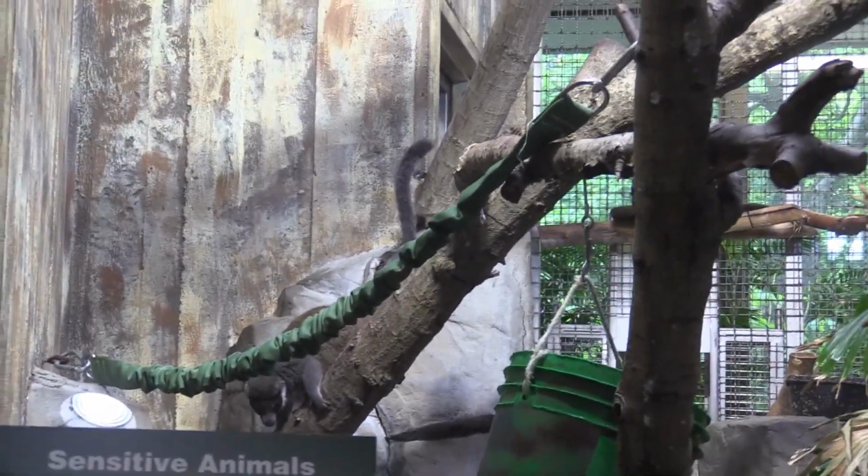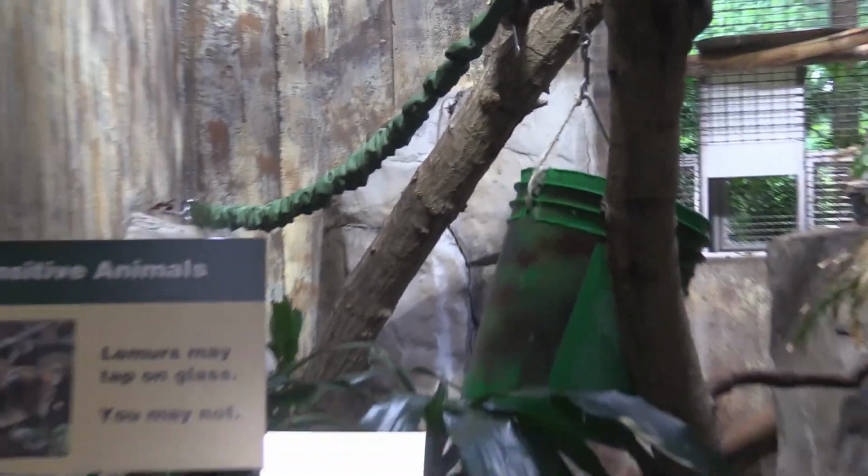It's a nice lemur. Dude, I want a chinchilla. Chinchillas are crazy.